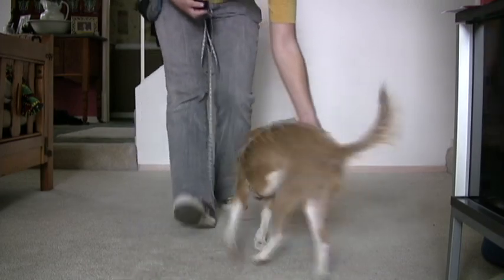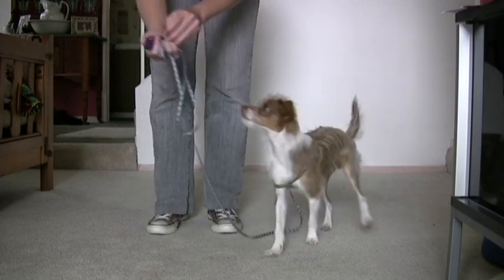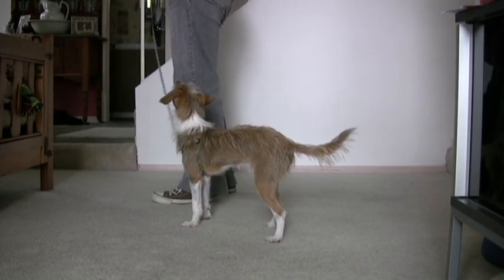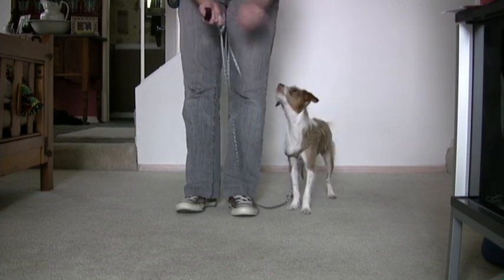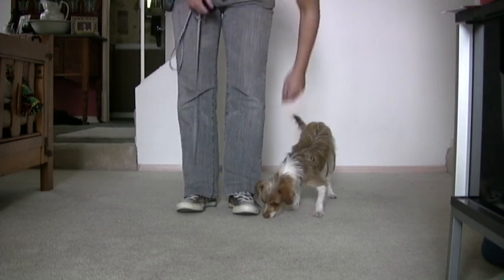You can either do this by luring the puppy backwards with food and click when your dog gets into the heel position and continue to click while your dog stays in the heel position. Or if your dog knows hand targeting, you can use your hand as a target to lure the dog back to your side. And click and treat for your dog staying with you.